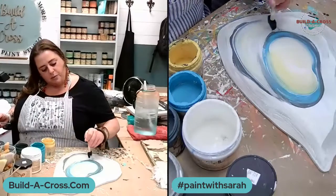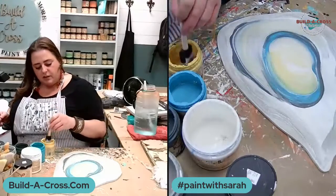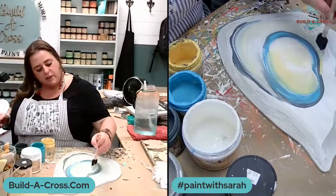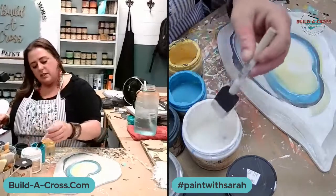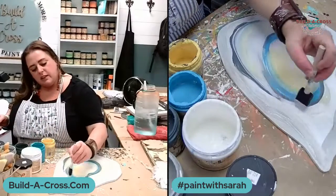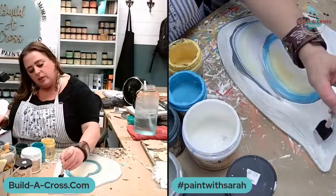I'm just using this foam brush to fade it all in together, and it already has remnants of the other paint colors on it, so it gives it a nice watercolory look, which is what I would think an oyster would look best painted in, watercolor.